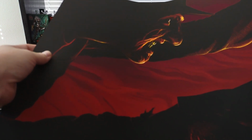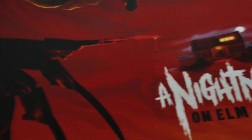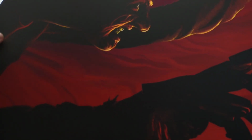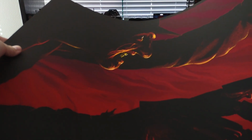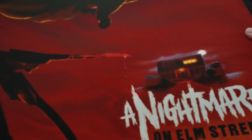There was also a variant one. Same print, except the colors are like blues and stuff like that. It's more of like a dreamlike, not this really beautiful red coloring that you see here on this one. Again, one of my favorite prints for sure. Absolutely gorgeous. They did a bang up job on this.